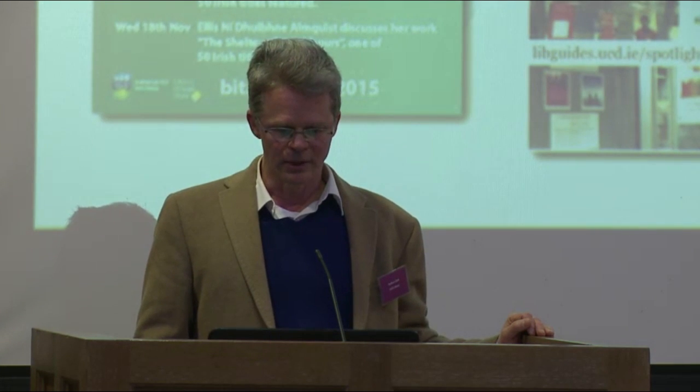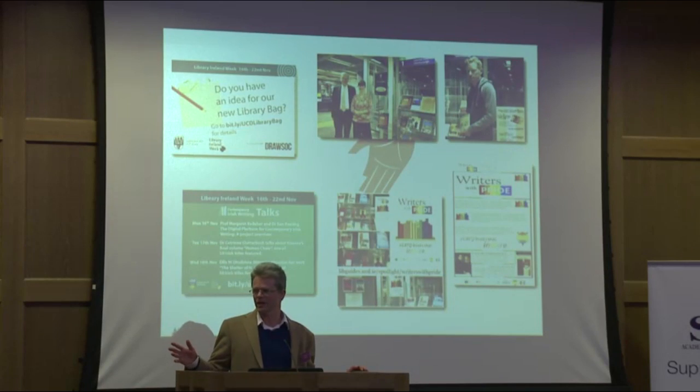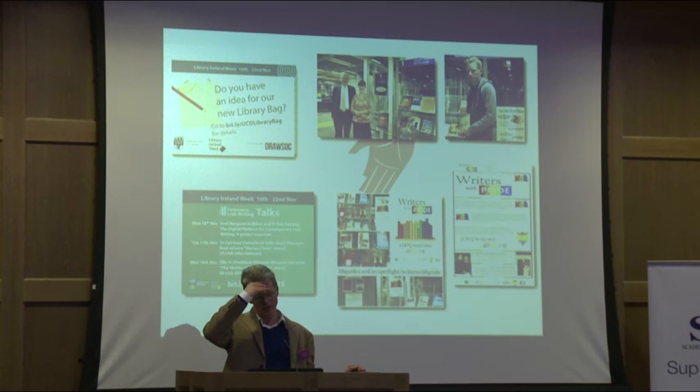Collaboration. We have tried to collaborate more with units on campus and the wider community. Recently, we had Library Ireland Week in November, and we teamed up with one of the students' societies, DrawSoc, the artists on campus, and we tried to get people to submit ideas for a new library book bag that we could sell later. So we did get a number of entries, not as many as you would think, but we did get a number of entries to go through. So there was a lot of promotional involvement there.